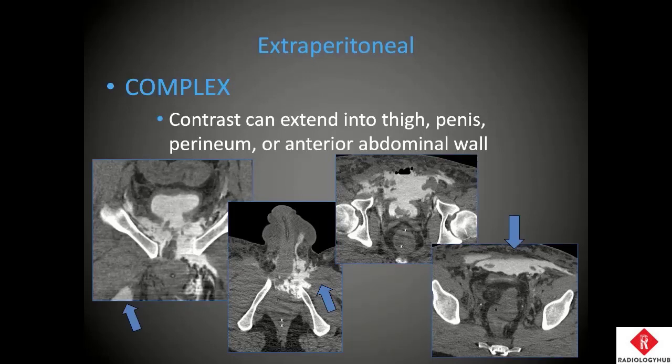A complex extraperitoneal bladder rupture is where contrast extends into the thigh, the penile region, the perineum, or even into the anterior abdominal wall. You can see in this example here on the right, there's contrast outside within the perivesical space, but then also extending down into the perineal region and then also into the right medial thigh. Here's an example of contrast in the perineal region, the penile region as well, and then into the anterior abdominal wall. So this would be a complex extraperitoneal bladder rupture.